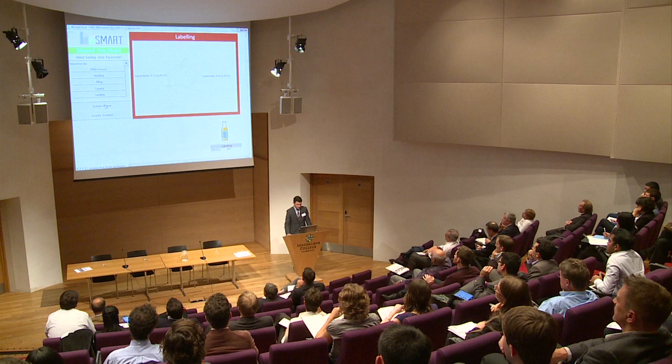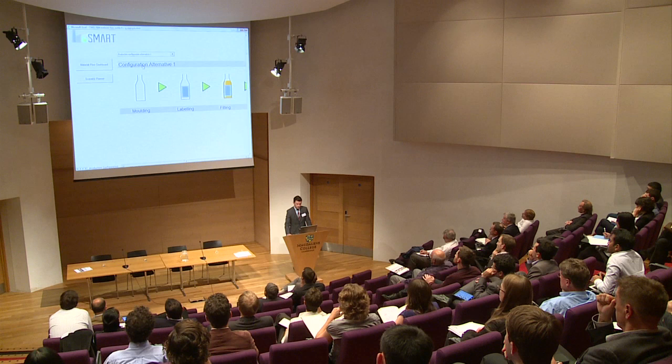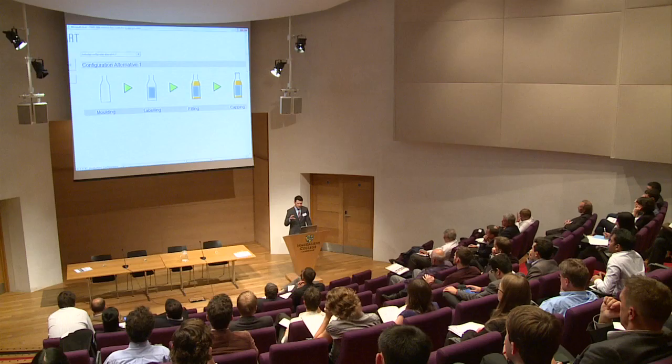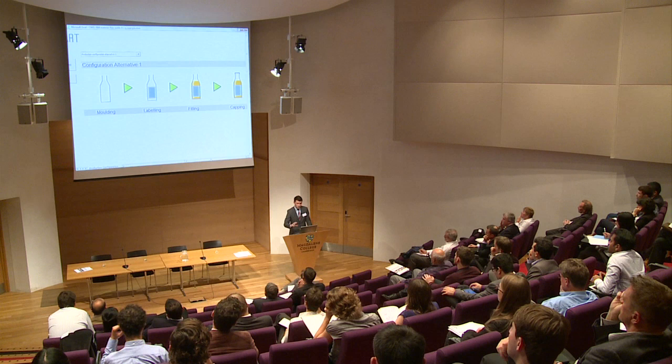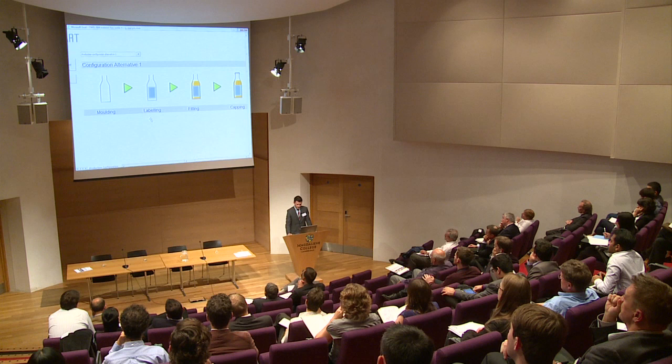So the next module, we're going to look at the scenario planner. We'll look at some production strategies. We're trying to optimize the production configuration. So here we can choose alternative configurations. By understanding the transformations at each process stage, this is going to allow us to change the sequencing, the order of the processes within the entire production to produce the same product. So here we've got an alternative production where the labelling process has been moved to second in the line.